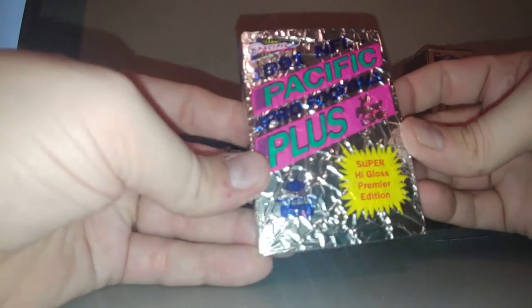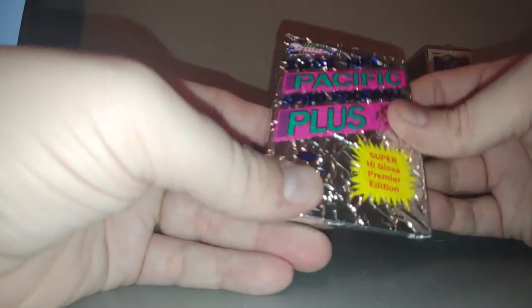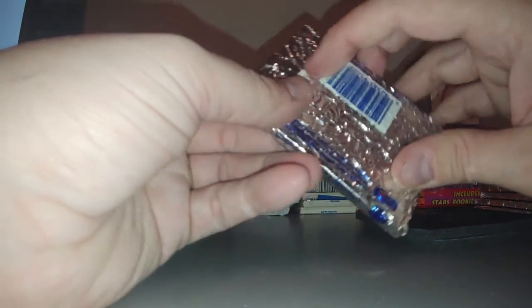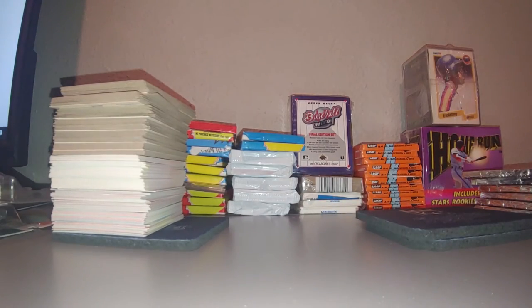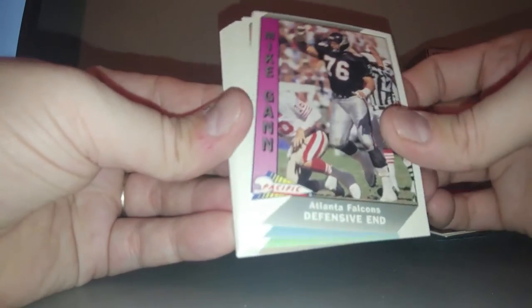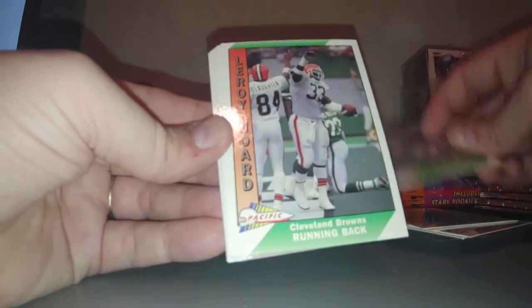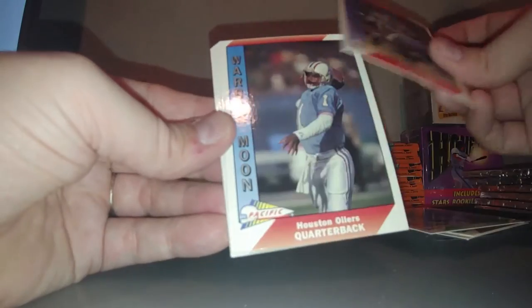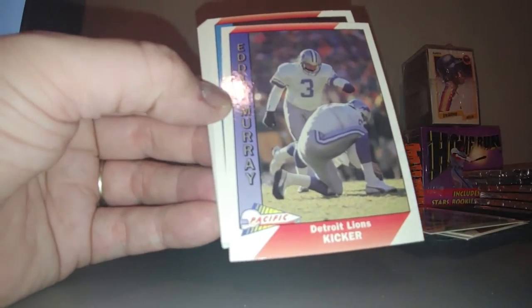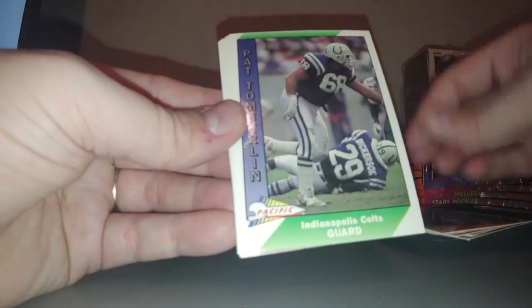Next are these Pacific Pro Football Plus, super high gloss premium, fancy looking packs, and I could have sworn I had some of these as a kid. Yeah, I had a few packs of these. Our first one is totally ruined. They're not really sticking together. Hey, what's that? Eddie Murray, I had this one, because of the baseball player, Eddie Murray. Come on. Warren Moon. That's our second Warren Moon today.